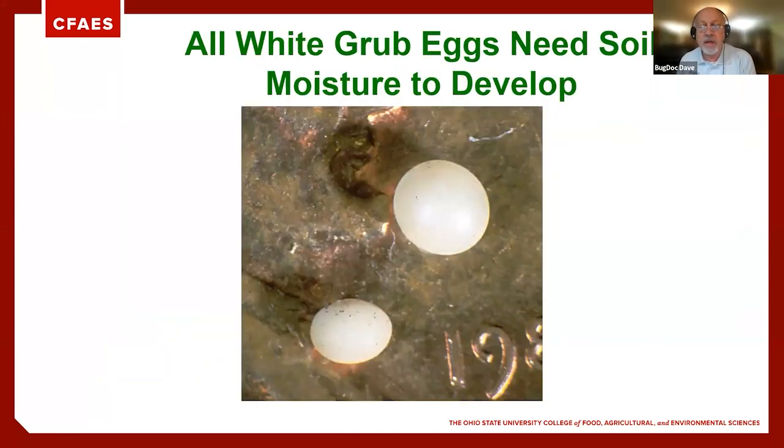Also remember, right now is the time that Japanese beetles and masked chafers and several of the other grub species are laying their eggs.